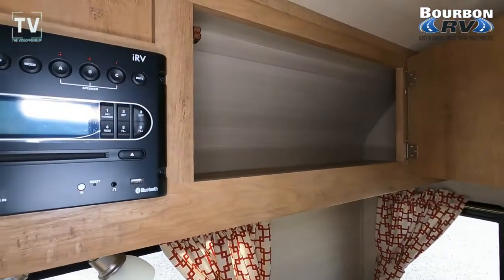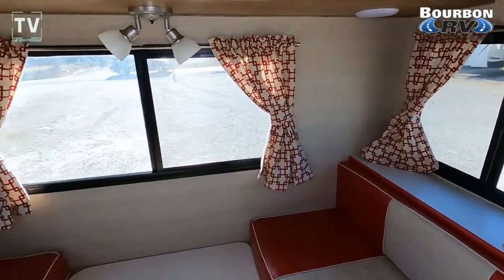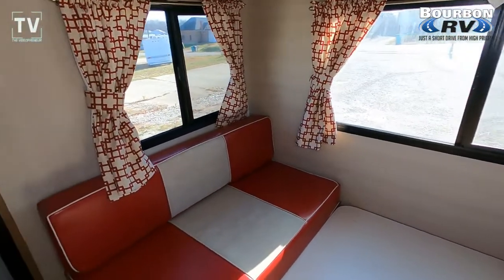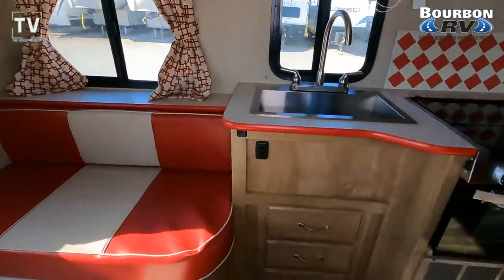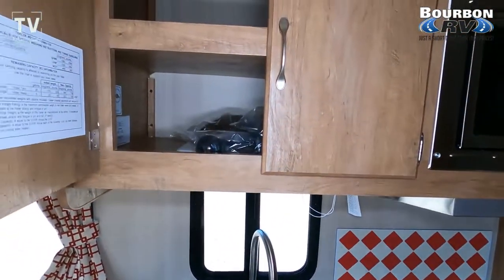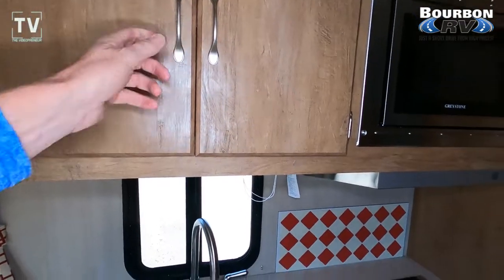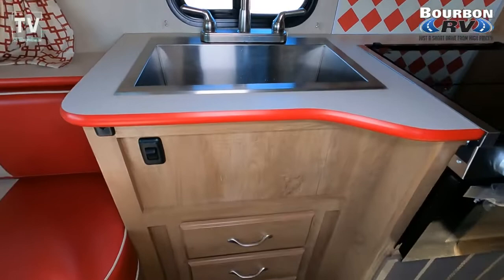What do you think of the retro look of the interior of this vintage RV? It's a 2021 model, but looks like it came out of 1965. What a great look, in my opinion. Plenty of solid wood surfaces as we look through all the cabinets and dive into the kitchen. Nice deep stainless steel sink.